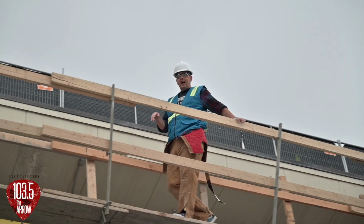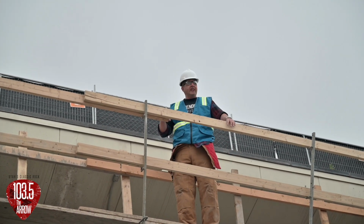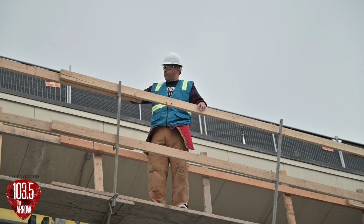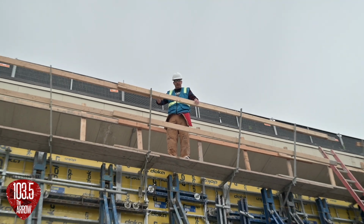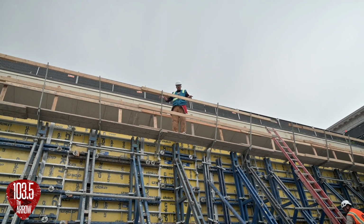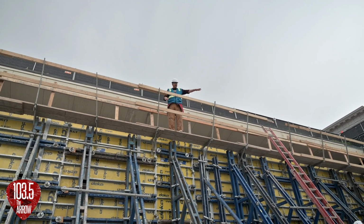So I'm standing on top of what will be a wall. You'd think something like this would take forever to build. But this portion of the wall, they're gonna pour concrete tomorrow, and in about 3 or 4 days, it'll be ready. All of this structure will come down and they'll be ready to move on down the line.